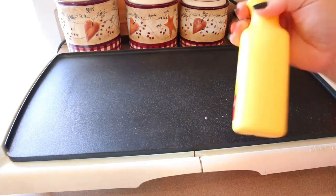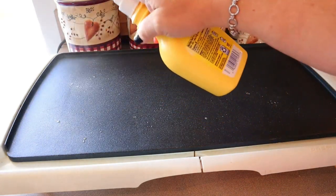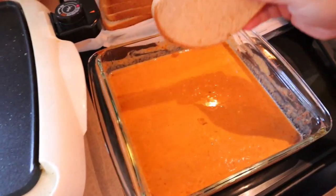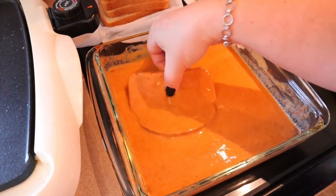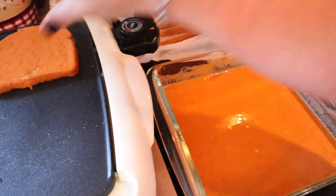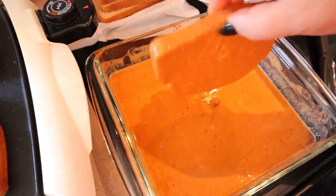So I'm going to take some I Can't Believe It's Not Butter spray and just spray it with that. You can just use cooking spray if you prefer. All right, so now what we're going to do is just put the bread in there, and I'm not going to let it sit in there for very long, just because I don't want to run out again.